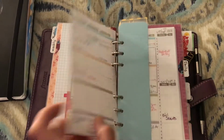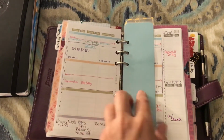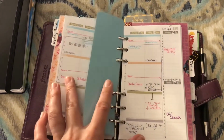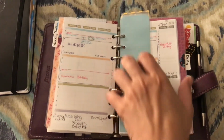So here's a sample of this week. I tend to box in my work hours, so that way I can just see what's overlapping work and make sure I have a plan, for instance, for getting my daughter to gymnastics. So that is the weekly.